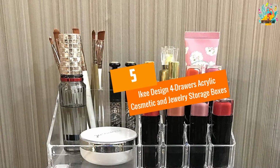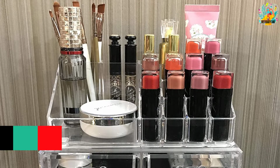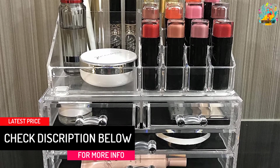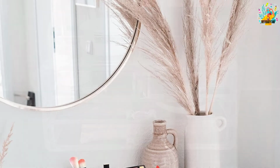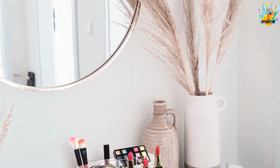At number 5, Ikee Design 4 Drawers Acrylic Cosmetic and Jewelry Storage Boxes. Need a solution to storing your messy makeup tools? Why don't you go for this product from Ikee Design? With a smart design, you can classify and keep your beauty items in an efficient way. The compartments are available in different sizes to meet different storage needs.